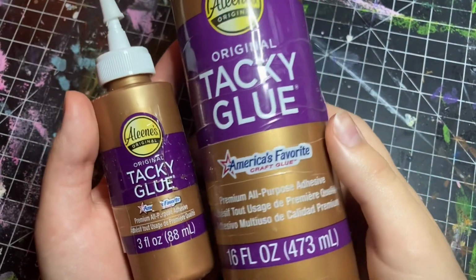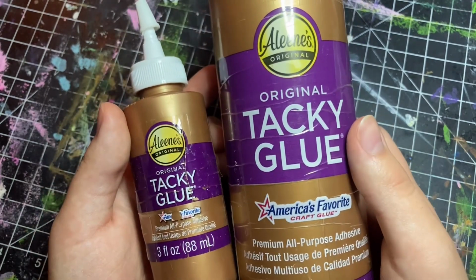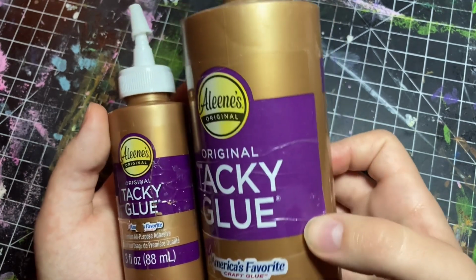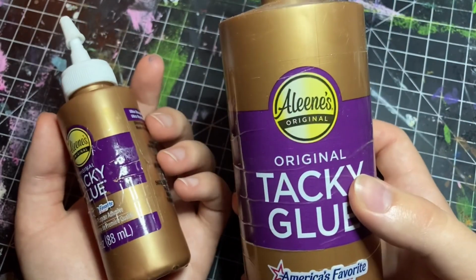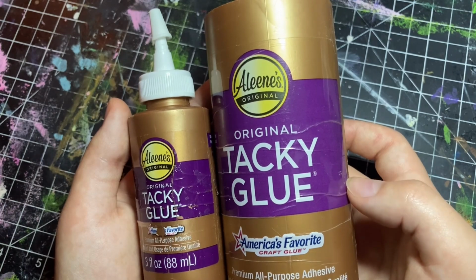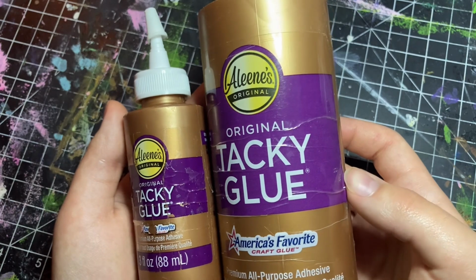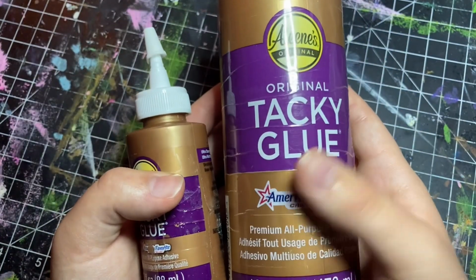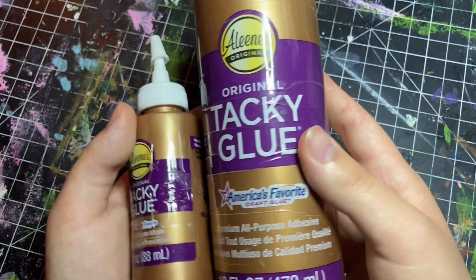That being said, you can't have an art supply video without mentioning the angel Aileen herself. Aileen's original tacky glue has been the love of my life for many years now. So I love this glue. You can use it on fabric, paper, cardboard, pretty much anything. Although I think it works best with paper and fabric. I don't know how well it would hold cardboard if you're doing something very construction heavy and not just flat on flat. But anyway, I love this stuff. It's fast drying. It's got quite a grip to it.